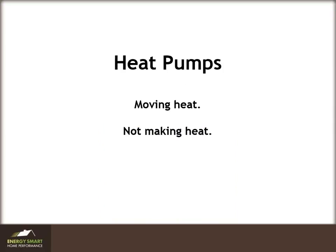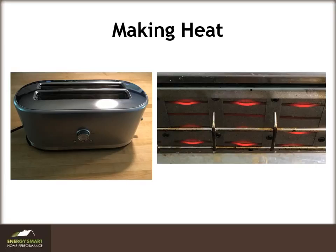All right. Heat pumps are all about moving heat. They are not about making heat. And this is a little bit of a tricky thing to wrap your head around, so I'll walk you through it. So this is my toaster. I finally got this thing all together yesterday, so that's in my kitchen yesterday. And this is what making heat looks like. It's resistance heat. Usually you get a red coil, something warming up. So the red coils there, that's great for making toast, but you don't want to heat your house that way.